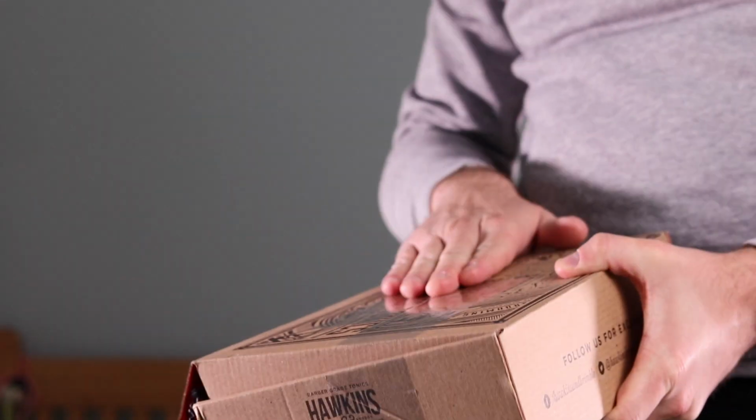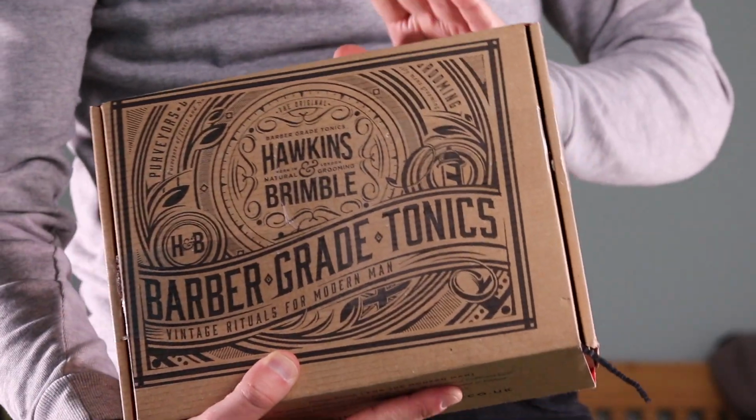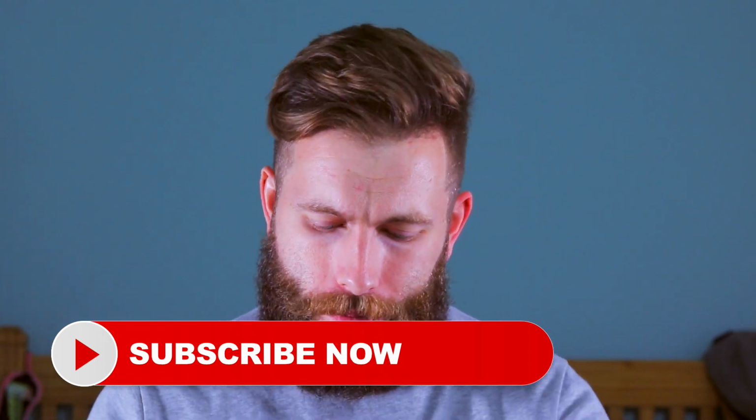It's time for another unboxing. I'm excited to see because this box is completely kitted out with branding. It's from Hawkins and Brimble. They make barber grade products that are fairly affordable and their packaging looks awesome. If their products are half as good as their packaging, I'm gonna be real impressed.